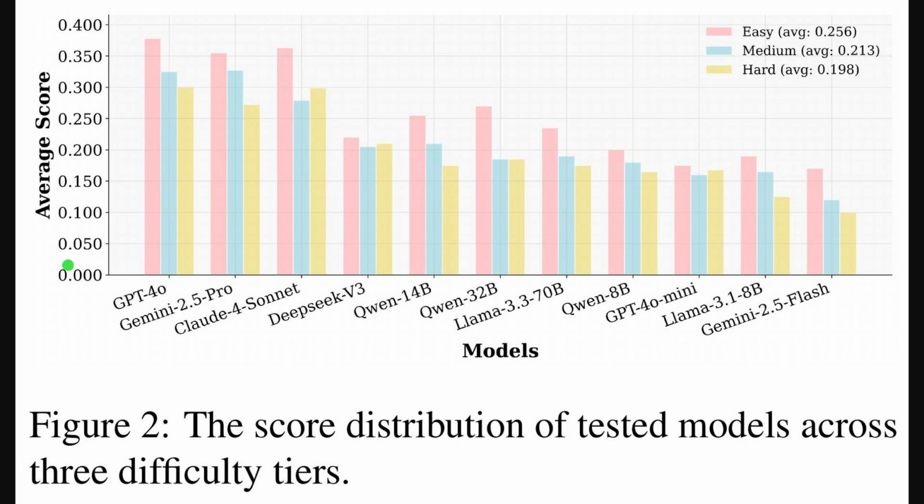Digging a bit deeper, this chart breaks down the model scores across 3 difficulty tiers: easy, medium, and hard. As you can see, there's a clear and consistent trend. For nearly every model, performance drops significantly as the complexity of the user's preferences increases. The legend on the top right shows the average score for each tier, confirming this overall decline from easy to hard scenarios. This performance drop reveals a lack of robustness, meaning the models really struggle to manage more complex interactions, which is something humans are generally good at.